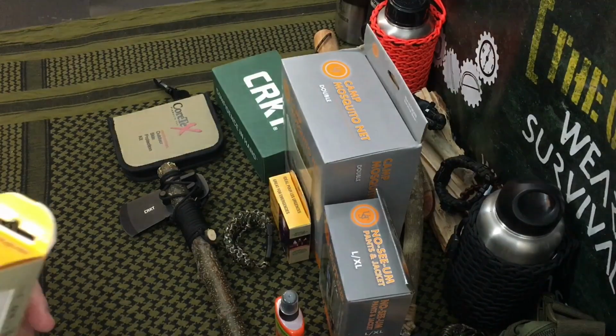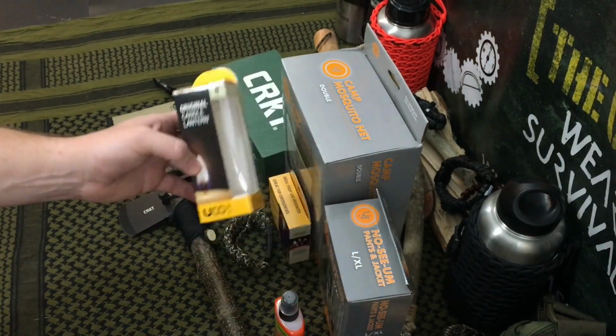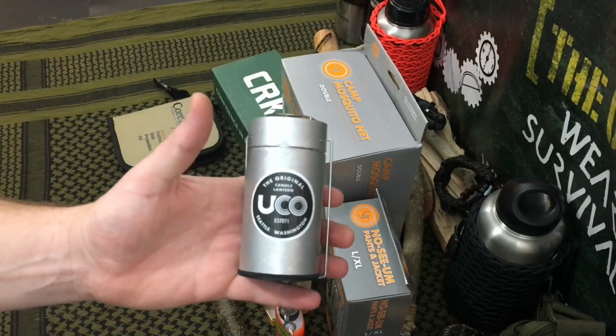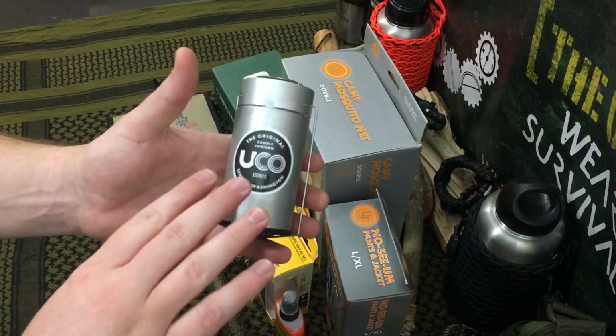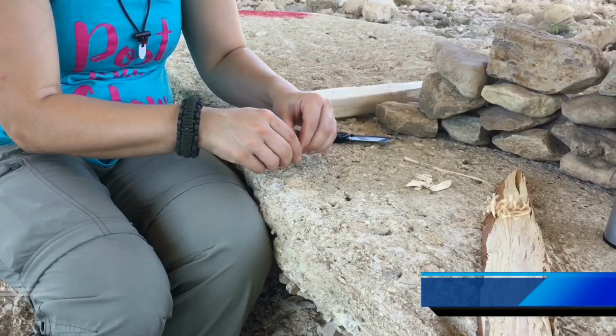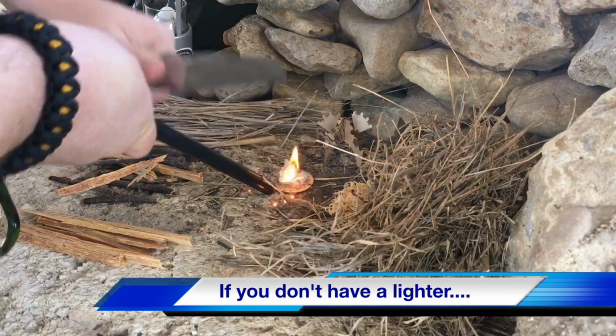The next item in the kit is the Yuko Original Candle Lantern. Now, this is just the box, but this is the actual candle lantern. And I like this item due to the fact that you get a 9 to 12 hour runtime candle that you can use for heat. You can put a Citronella candle in here, which will kind of coincide with the next item in the box.